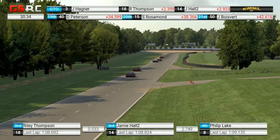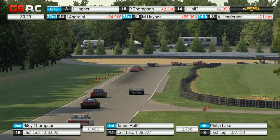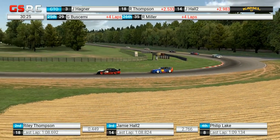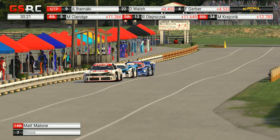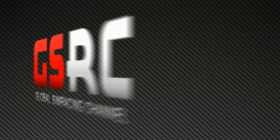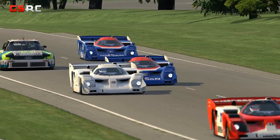So Archie Mackey, he is in perfect pursuit. Oh, sorry, other way around. Walsh, he is right behind Archie Mackey, who is your leader. He is right now behind Joni Hagner. And then there's a little bit of clear space ahead of Joni Hagner, 42 to battle out. Matt Malone also running into problem.